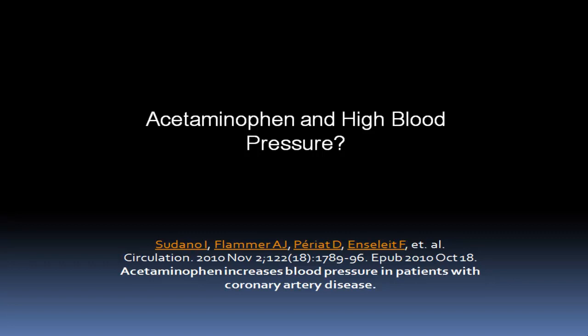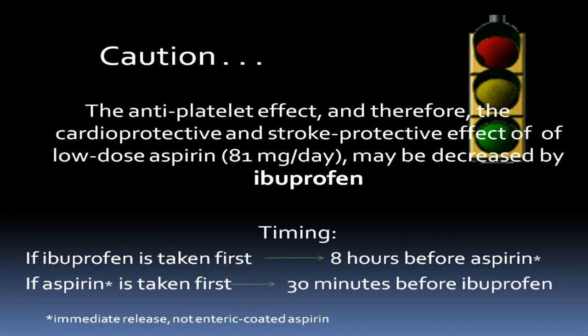Let's move on to the NSAIDs and some specific concerns in the literature. Ironically, it appears that the cardioprotective and stroke protective effect of low-dose aspirin may be compromised by taking ibuprofen. Here we see suggested timing to avoid this effect. Clearly, taking aspirin first, 30 minutes before ibuprofen, is a shorter lag time to be concerned about.